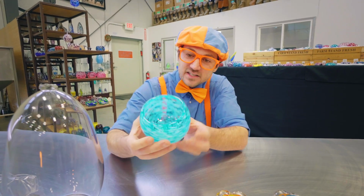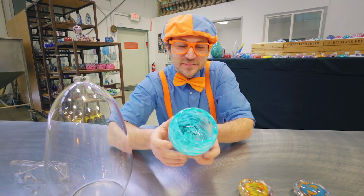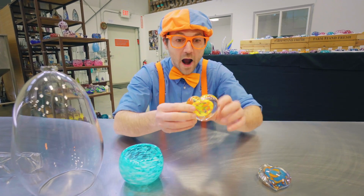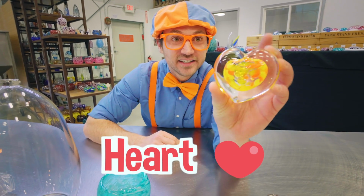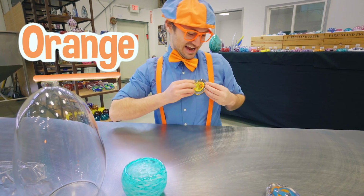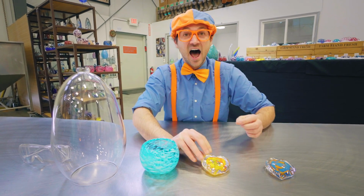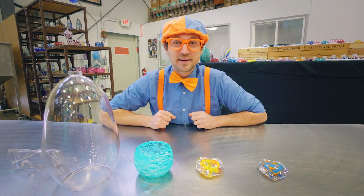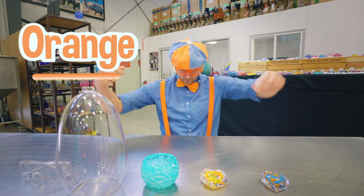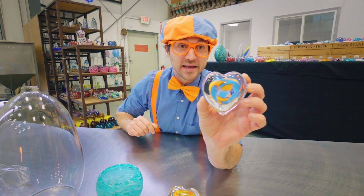And then they made this bluish and whitish bowl. You could put so many goodies in there. They do such great work. And then they made a heart. They used yellow and orange. That is so cool. And then I got to make a heart. Do you remember my two colors that I used? Blue and orange. Here it is. We did such a good job making this heart.